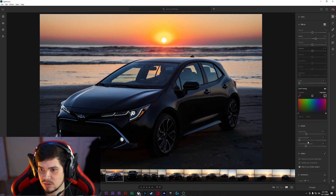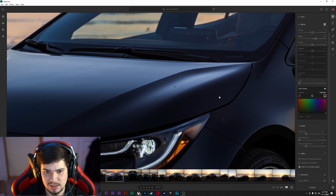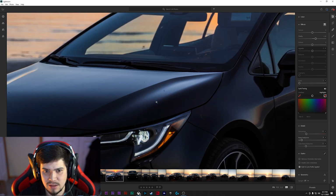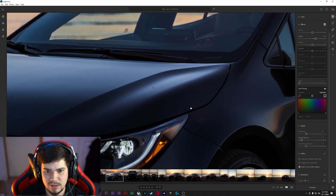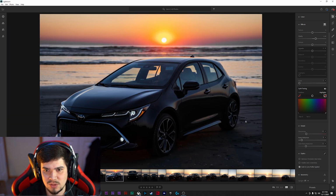So next we're gonna go to the sharpening and noise reduction. I'm gonna zoom in here. It looks pretty okay. It looks like it might be a little bit noisy. So we're gonna add maybe 8 stops there. Why 8? I don't know, I just kind of chose it. But it still keeps the sharpness and clarity of the image without going too soft on it.